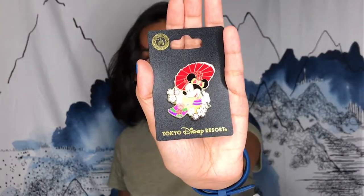Okay, and these are the last things we got from Tokyo DisneySea. I am an avid pin collector, but pins weren't that popular in Tokyo Disneyland and DisneySea. They had some, but not a lot. But I got this Minnie Mouse pin for the Hanabata days. I hope I'm saying that right. It's very cute. It's kind of big compared to the other pins I got, but it has Minnie Mouse with her yukata on. I hope it's a yukata. She has an obi on it, with sakura blossoms and her little umbrella.